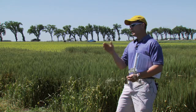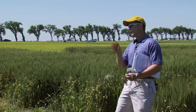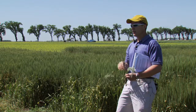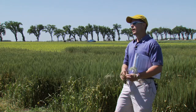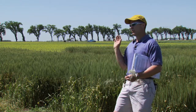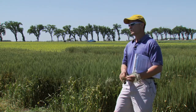Because that's one thing we did a lot of work on was fall 2,4-D. And the thing is, it's got to be just 2,4-D. Any of the MCPA or anything like that, you don't want to do that in the fall. But just a straight 2,4-D, we tried and tried and tried to kill our winter wheat with it. We did everything wrong in the fall just to make sure that we didn't want to be out there recommending something that was unsafe.